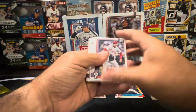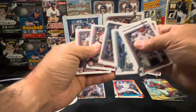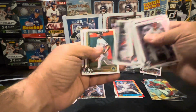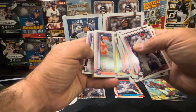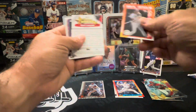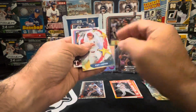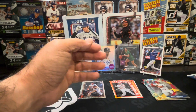So hopefully, having quite a few next several rips, we'll have some more mail days and different things like that. There's Cal Ripken on the 90s variation. Wyatt Langford on the Stars. Walker Pennington to close us out.